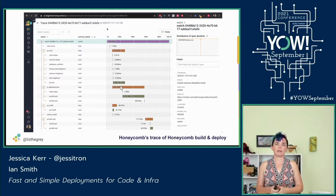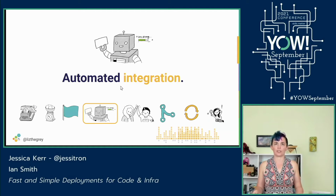And shorter build times totally matter. They matter because as a developer, you've got this stuff in your head, and you've only got it in your head for so long, this code change that you made. So that automated integration needs to be fast, faster than our attention span.